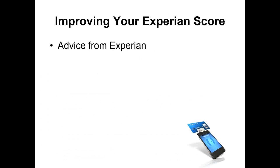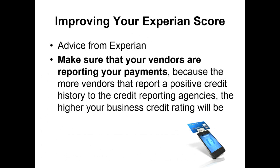So how do you improve your score? Well, advice from Experian. Make sure that your vendors are reporting your payments, because the more vendors that report a positive credit history to the credit reporting agencies, the higher your business credit ratings will be. Yes, it might be common sense, but it's actually a very valid point. If you want to offset negative information on your credit report, put as much positive information on your credit report as you can. And this is why I promote building business credit. Get as much positive on there as possible. That way, if you have a negative, it's not going to impact your score.